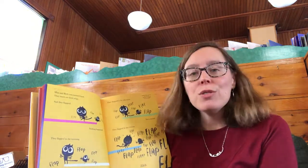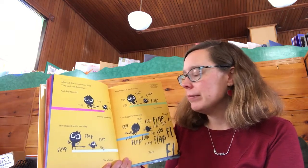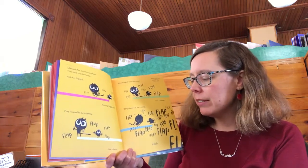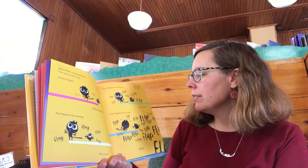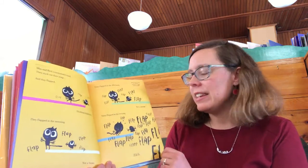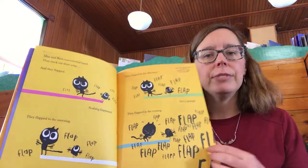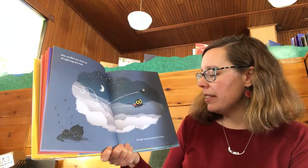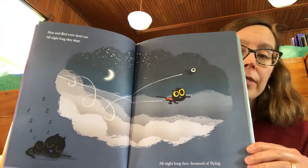Max and Bird concentrated hard. They stuck out their wings and they flapped. Nothing happened. They flapped in the morning. They flapped in the afternoon. They flapped in the evening. Zilch. No flying. Max and Bird were tired out. All night long they slept, and all night long they dreamed of flying.